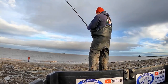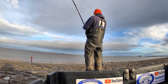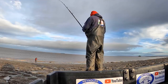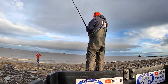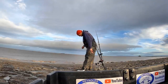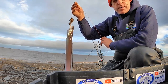Yeah, we got another fish on here. It's not very big. Maybe another little longer. Yeah, just a small little conger again. You would like one about five times the size of this, if not bigger than that, but we'll see.